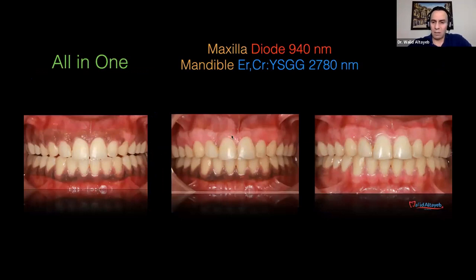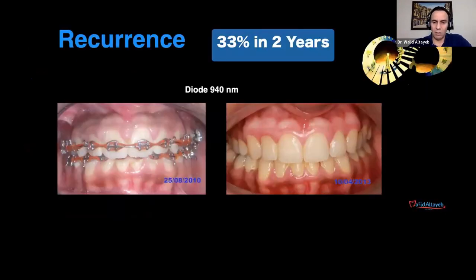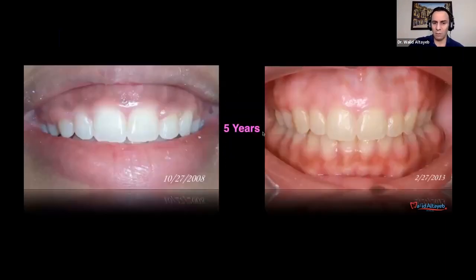This patient, you can see in the upper, we worked with the diode, and in the lower, we worked with the erbium chromium. About the recurrence with the diode, this is the advantage of the diode. The recurrence after 2 years was in 33% of the cases, and the recurrence will not be fast. If you start with class three, after 2 years, we found it at class one. So to have the recurrence at the same point that you started, sometimes you need more years. This is a case with diode, we followed up 5 years.